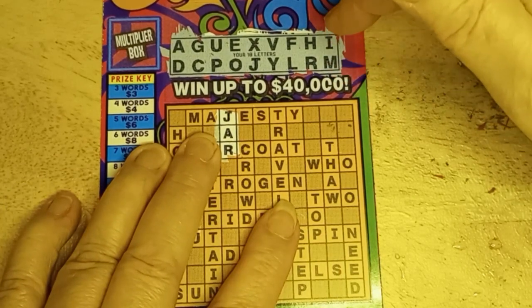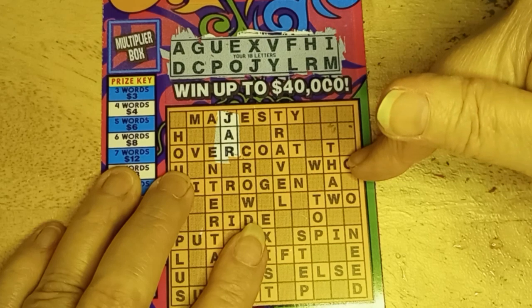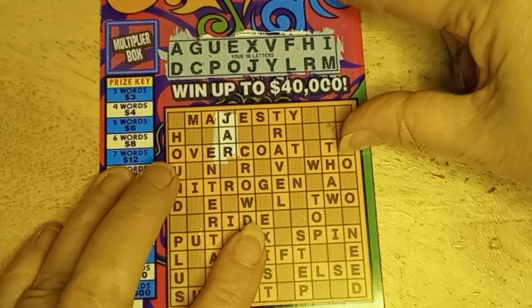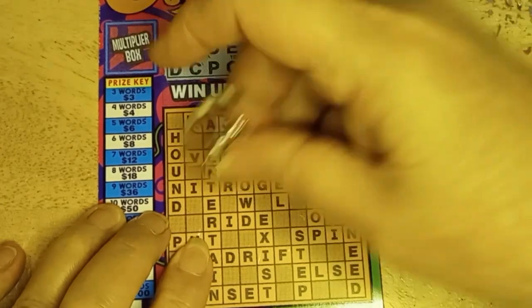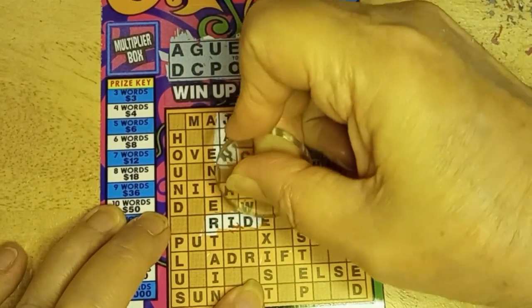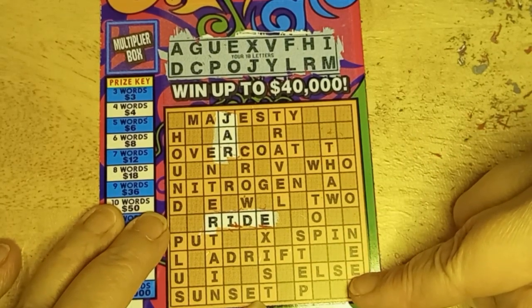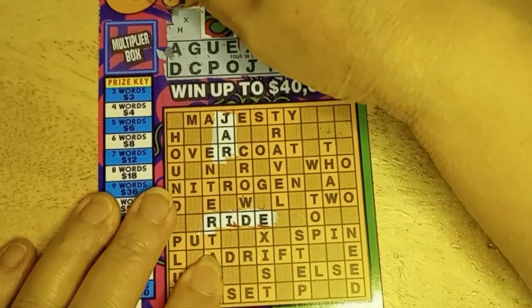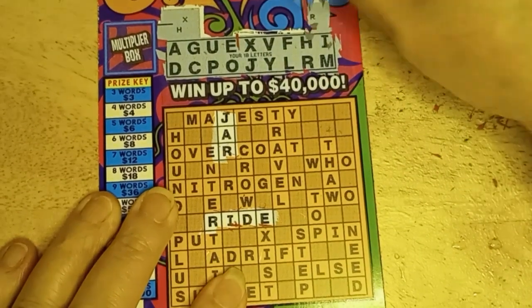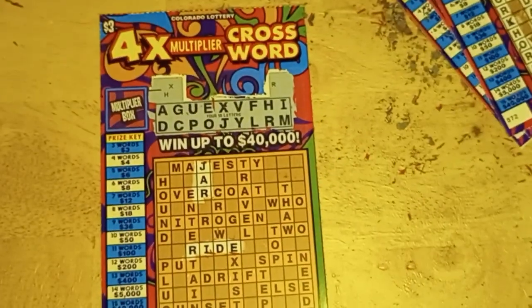Majesty, M-N-A, no S. Overcoat, no T. Who? Tell me, it's a W I don't have. Nitrogen, no T. Two, no T. Ride, R-I-D-E. We have ride. Put, no T. Spin, no S. Adrift, no T. Else. No S. Sunset, no S. I do not believe you guys. HXK. This is not even worth doing a spin on. Safeway, nothing.